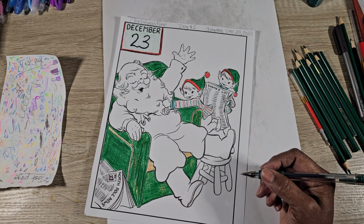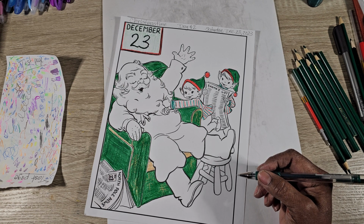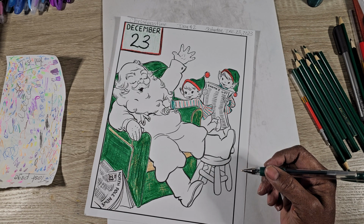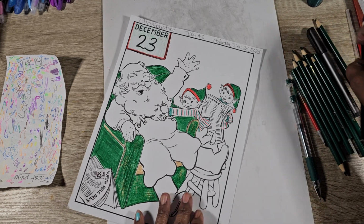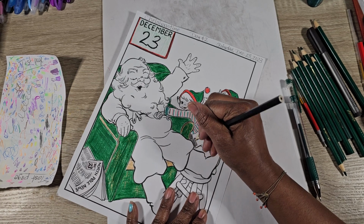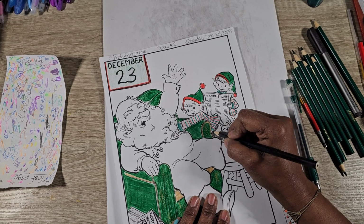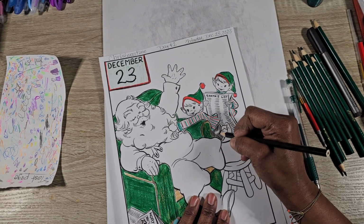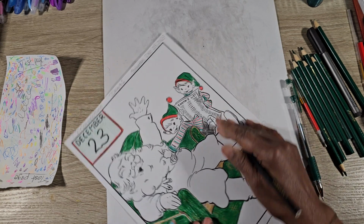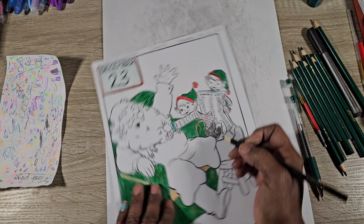But meanwhile, I don't know whether I want to make the pants green or red or black. I don't know. Let's go with black. Let's just go with black. This black is the one that looks like gray. It's not the good black.